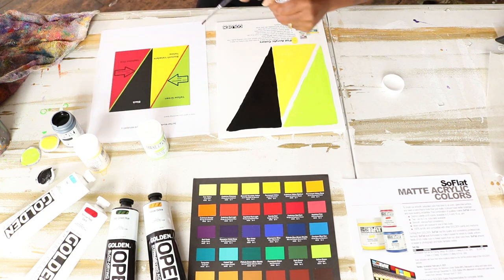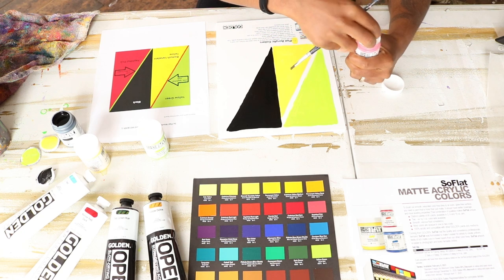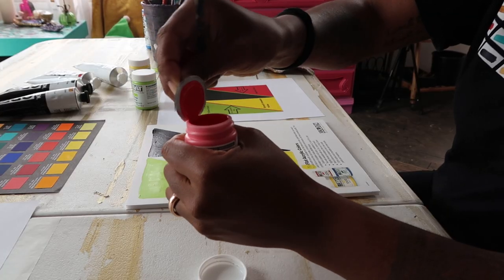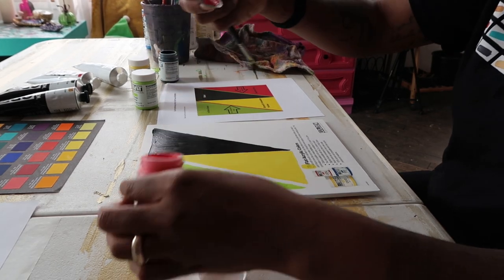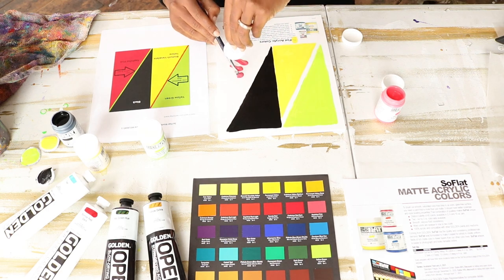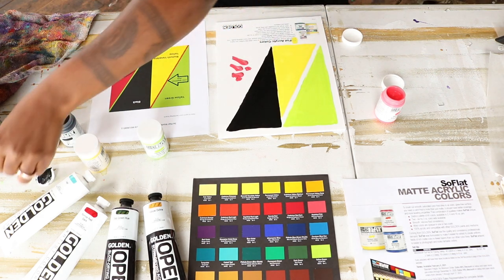Okay, let's get this pink. There we go. There's our pull tab. They must have missed one. They missed one, it's all right. Waste not, want not. Scrape it. Ooh, there's still a little bit of black in there.